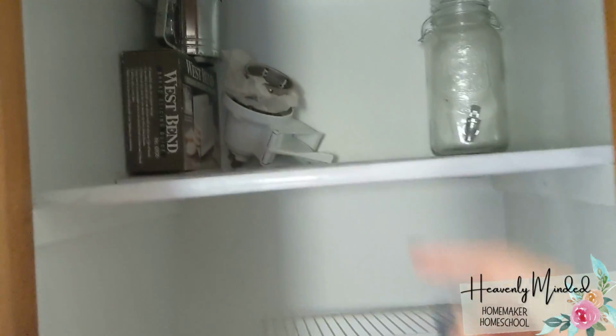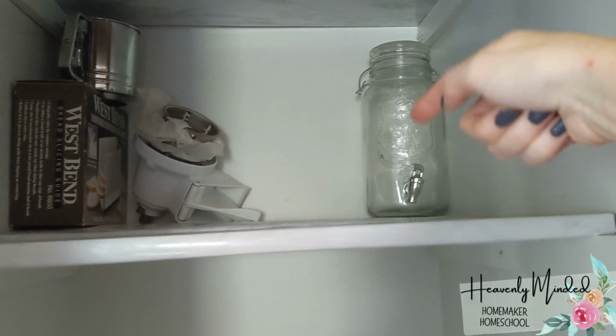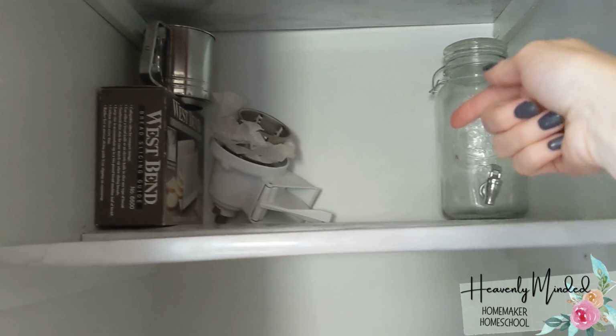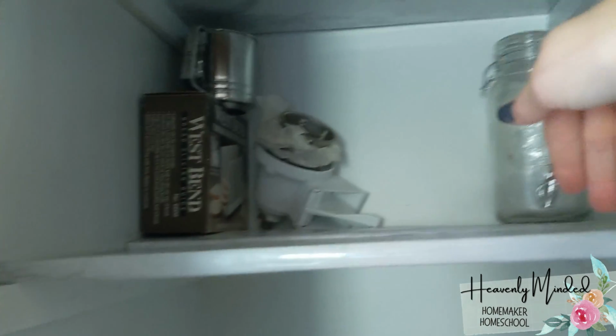I do have Command hooks in here for things like fly swatters. Everything's going to get wiped out. I didn't reach all the way back there and grab those things. They stay there. So we use them, but that's where they stay. So when I stand up here with the chair, I'll kind of wipe underneath them.